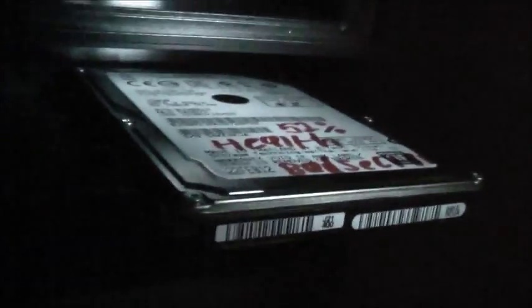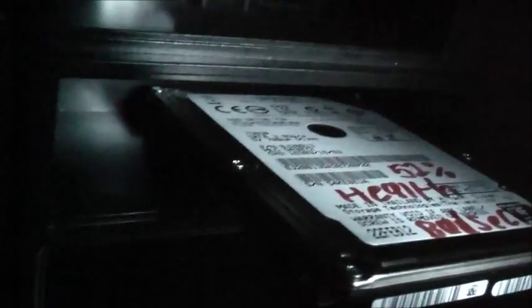According to Acronis and all my test software, this drive only had 52% health and had lots of bad sectors and blocking issues. It's a 750GB drive, SATA 3, and the new one I've got in there now is a SATA 6GB per second drive, not the 3GB per second one.